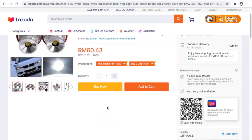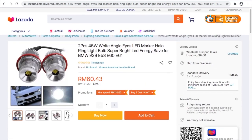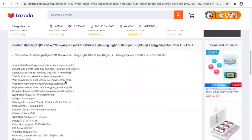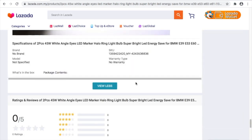Let's take a look at this LED angel eyes halo lamp light. It's suitable for E39, E53, E60, and also E61. Okay, we're going to take a look at its specification.